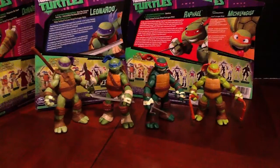Now, comparing them to the classics, it's a total different bag. I mean, your classics are super articulated, over 34 points of articulation, 6 inches. These guys are about 4 inches tall, but they do have a certain charm about them that's really nice and really cool.